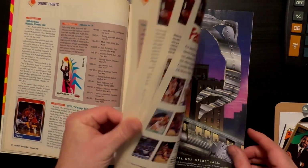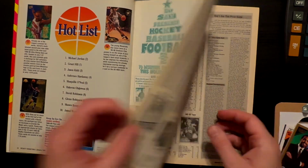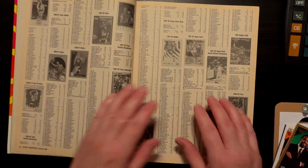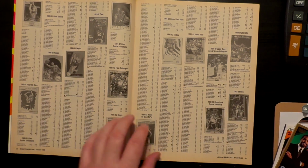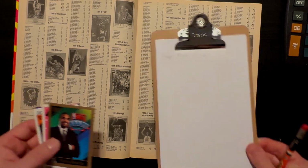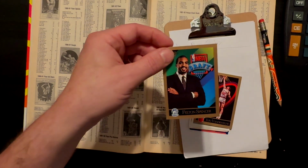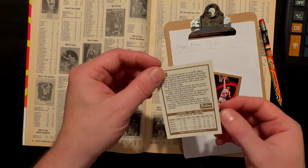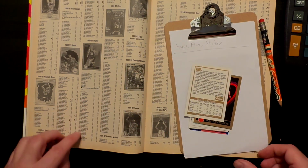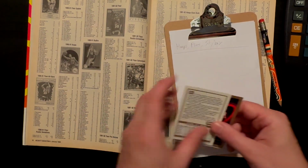Alright. Okay, so there we go. 1990-91 Skybox. Let's see what we got here. What do we have here? And this is January of '96 prices, so this might hurt us even a little bit more there. Okay, Felton Spencer, a draft pick here, 361 coming out of Louisville. 361. That is a common. All right, Felton Spencer, common.